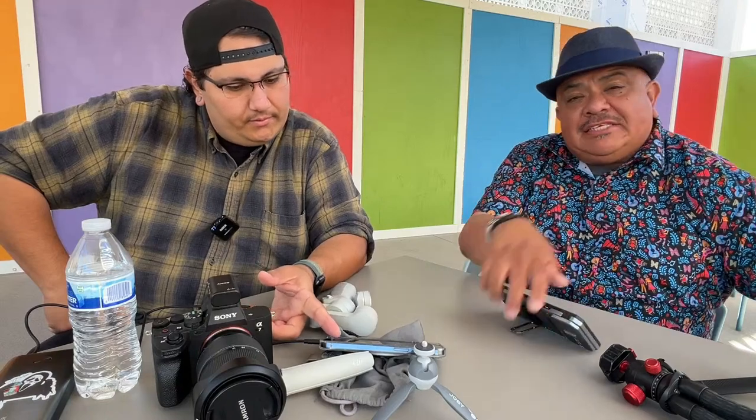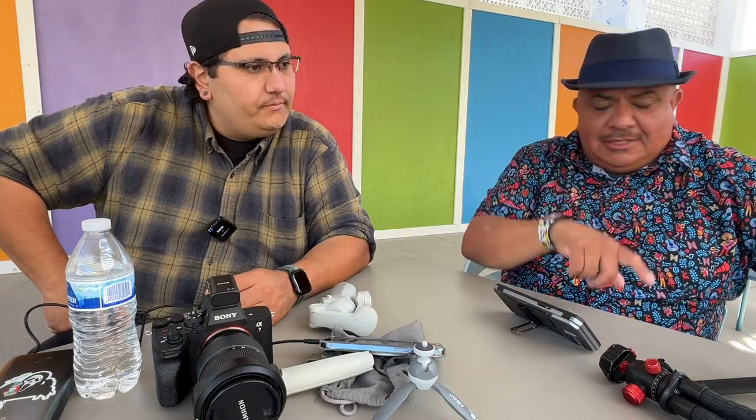What's up, Metagamer? Metagamer says, I have the Hohem as well. Is there a way to turn off the loud beep noise when you turn it on? I want to say yes. I want to say you have to do it through the app. I've only opened the app to see what it does, because it has a bunch of cool features, but I've never usually used the app.